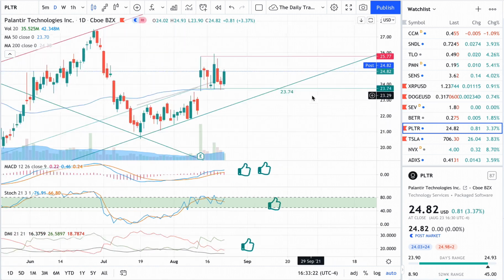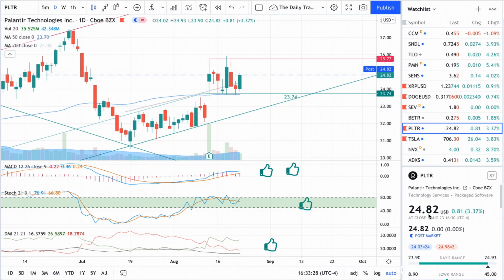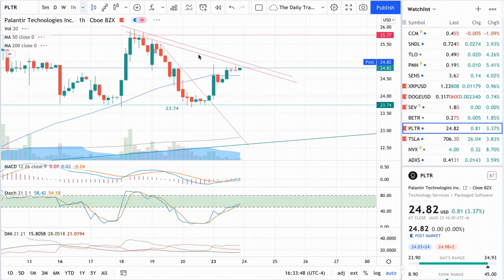On the chart, we don't know the meaning of this close until we see it as a candle. We see that last Friday we touched the support here, and now we are bouncing nicely on that support. A small wick at the bottom, a small wick at the top also. Let's go to the 1 hour chart.